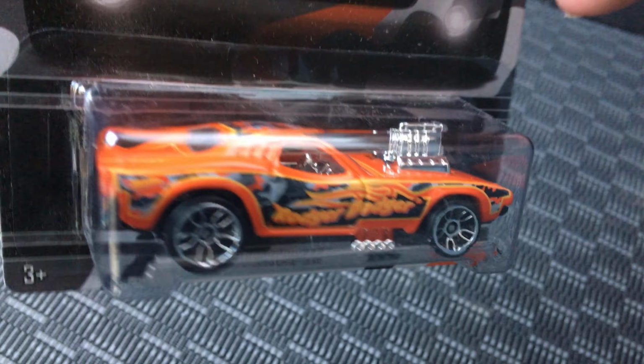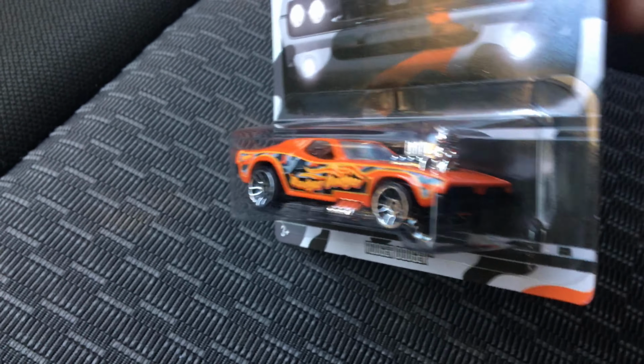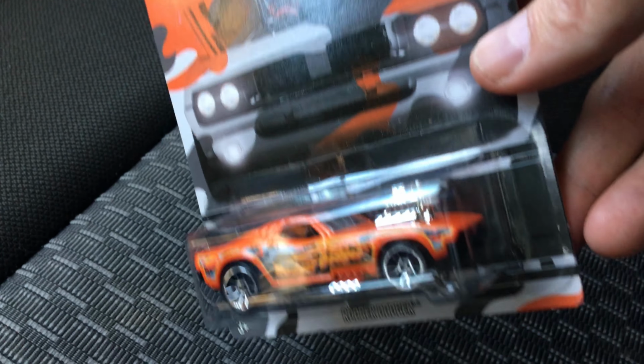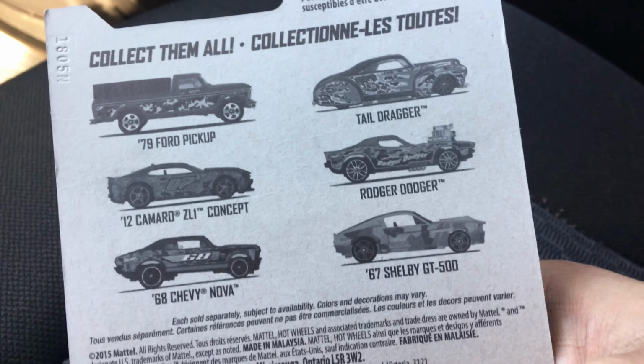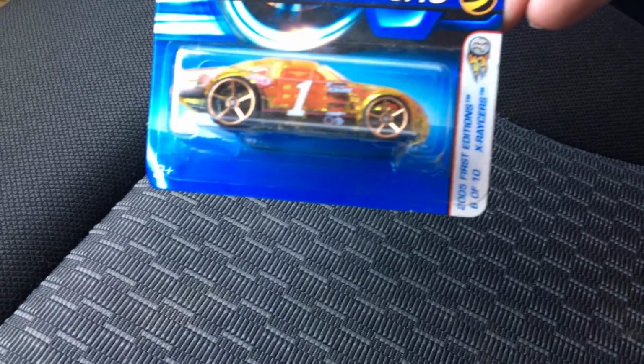Check out this Roger Dodger, son. I do like Roger Dodgers. A little bit more than I used to, but they did grow on me, so I do like these a lot. This is what the back of the card looks like. Those are the ones in the series, so you can all have a look at that. And I do like to get some of these whenever I can.